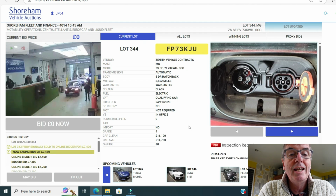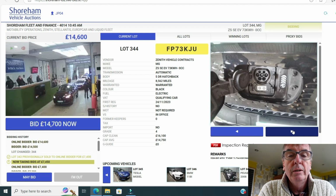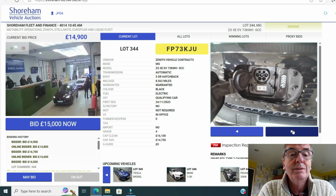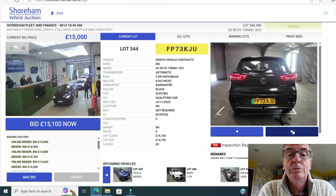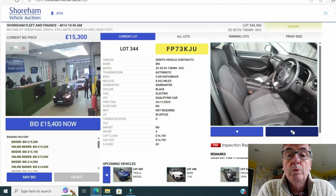Next, the MG ZS. It's the facelift with a bigger battery, 73 kilowatt hour, 73 plate, 8,500 miles in the black, grade 4. Cap average is 14,750. In fact, a neighbour of mine here on Orkney, we met up in Spain. She's got this model. She's got a ZS SE 73 kilowatt hour MG. And so even unnerdy people can drive through all of Europe in an electric vehicle. And yeah, she's got one in blue. Hello, Denise, if you're watching. Is that sold?